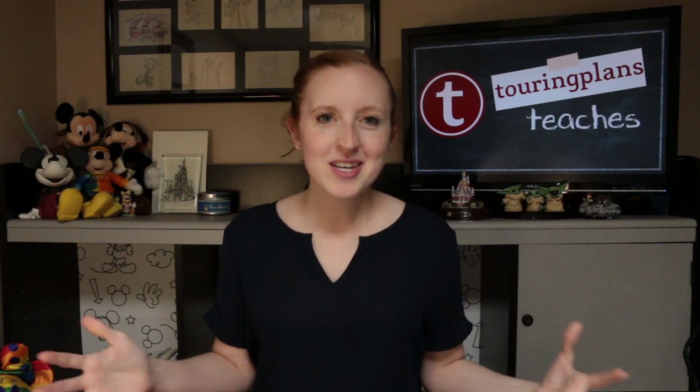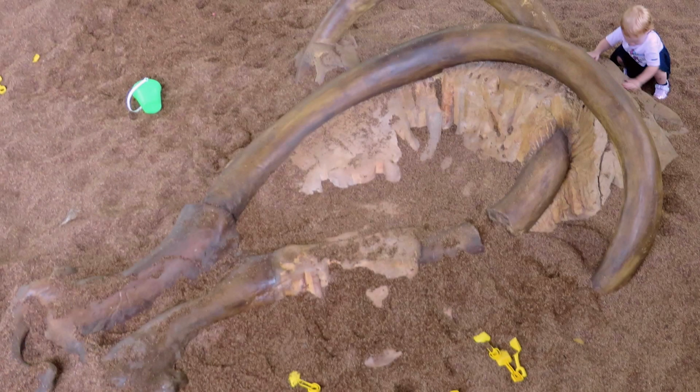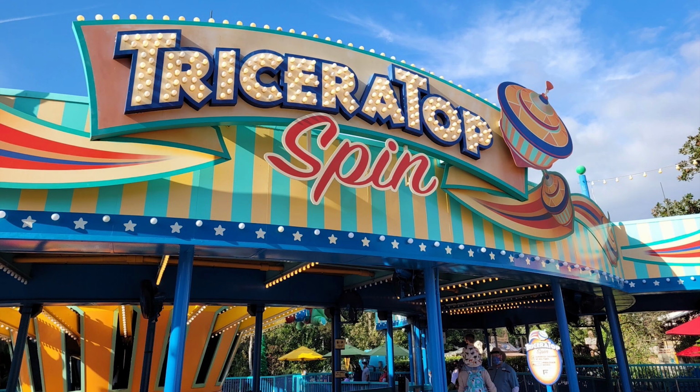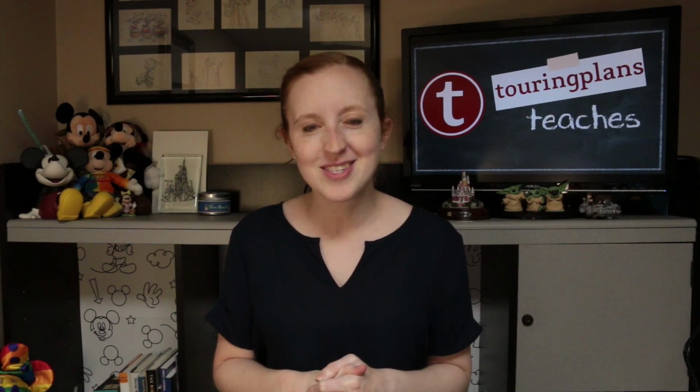And finally, as we move around clockwise, we get to Dino-Rama, my least favorite land in probably any of the parks. This used to have an attraction called Primeval Whirl that has been torn down. Now you have a play area called the Boneyard, you have Dinosaur, the attraction, and you have Triceratops Spin, which is a spinner sort of like Dumbo. Kids really love the play yard here, and if you get a meal, a kid's meal specifically at the Restaurantosaurus, it comes in a pail with a shovel that then they can use at the Boneyard. So that's my one tip if you have small kids. It's sort of the only thing that makes Dino-Rama worth it.